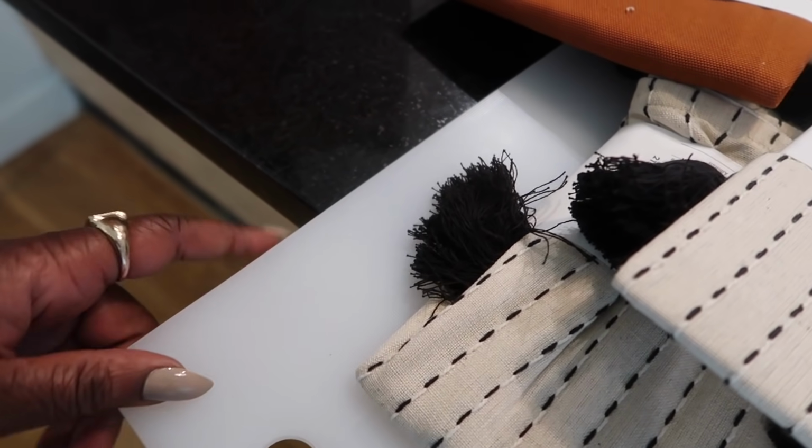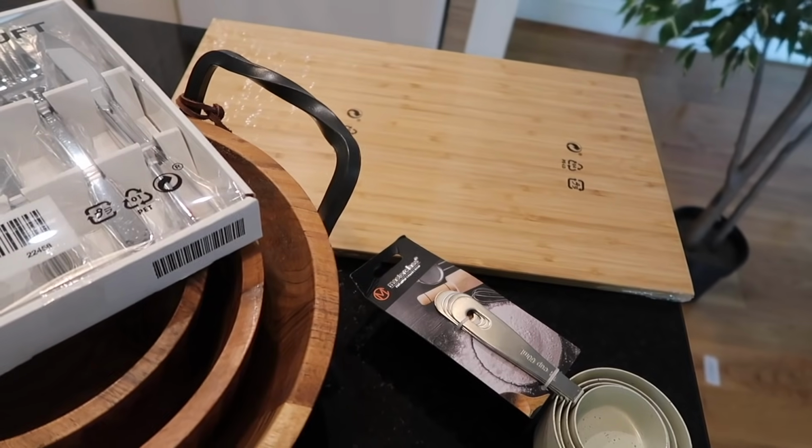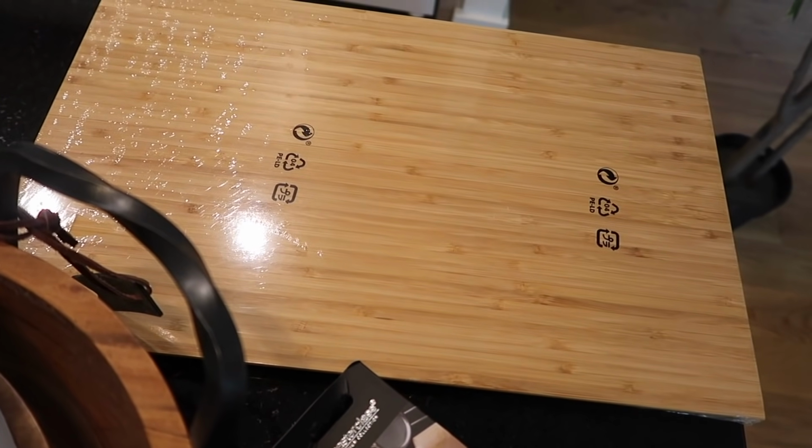I also just got a plain cutting board. I got this one the other day at IKEA, this one. I'm not sure which I'm going to cut the meat on. I think I'm probably going to cut the meat on the plastic because it's kind of hard to get that bacteria out of the wood just because it seeps into the wood.